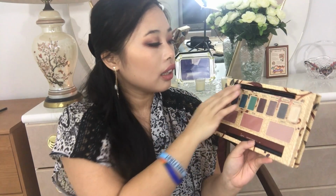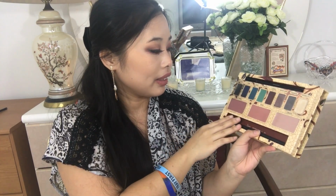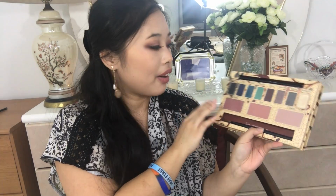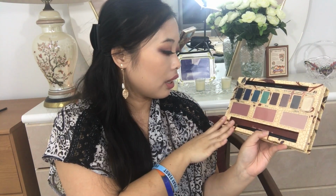And honestly, I really don't see a lot of Sigma palettes, but let's just give it a moment. Right? This is a random Urban Decay makeup pencil in there. So if you can look at that, this is super dirty right now. I'm so sorry. I've been trying to play with this color.